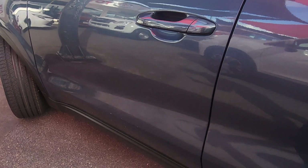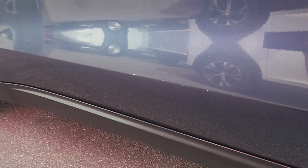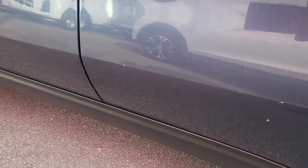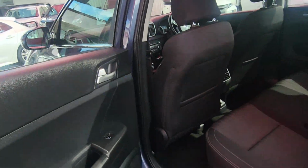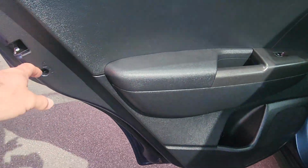Just keep coming down the rest of the car for you. Looks like a couple of minor little stone chips just there. Again, it's stuff that we could always, if it's a concern for you, let me know. Then we can either get the guys to have a crack with a bit of polish, otherwise we can look at getting them touched up as well. Child locks on both these rear doors.